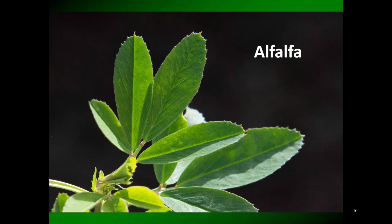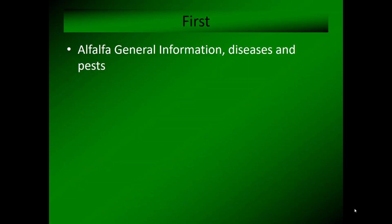Welcome back to PLS 510, Forage Management and Utilization. Today we're going to take up alfalfa. We're going to separate or break this alfalfa lesson into at least two parts. The first part is going to be the alfalfa general information, diseases and pests. And the second part will be establishment and management.